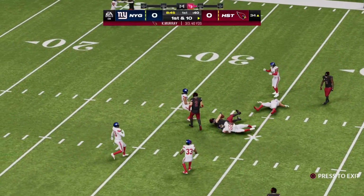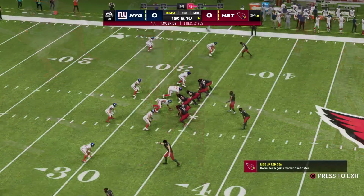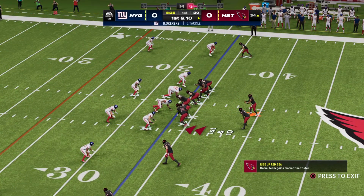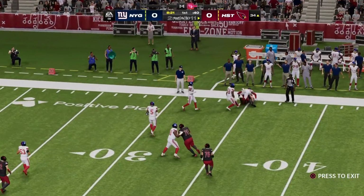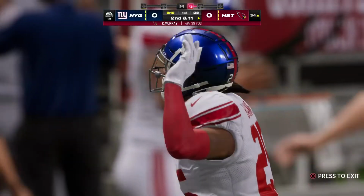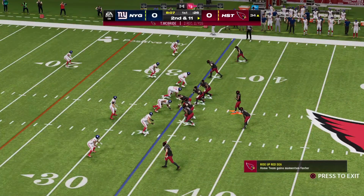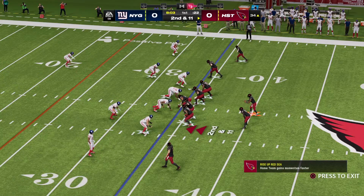Meanwhile, Murray's throw complete to McBride. And he's corralled, but not before getting it inside the 35. From the 34 now, here's 1st and 10. Murray now goes right back to McBride. And he will lose yardage back to the 34-yard line. Loss of a yard brings up 2nd and 11 at the Giants' 34-yard line.